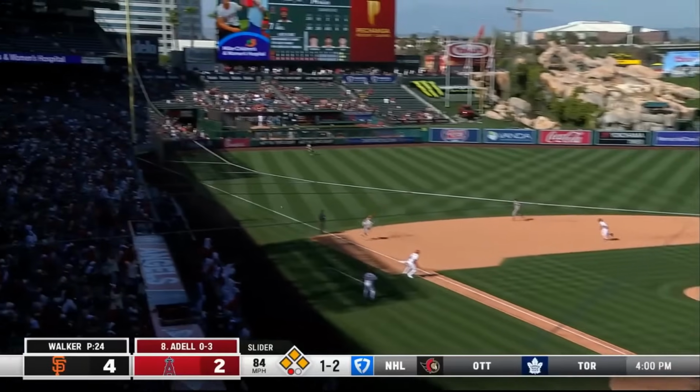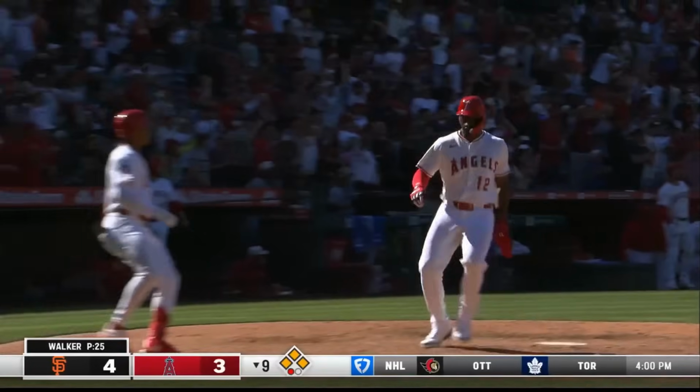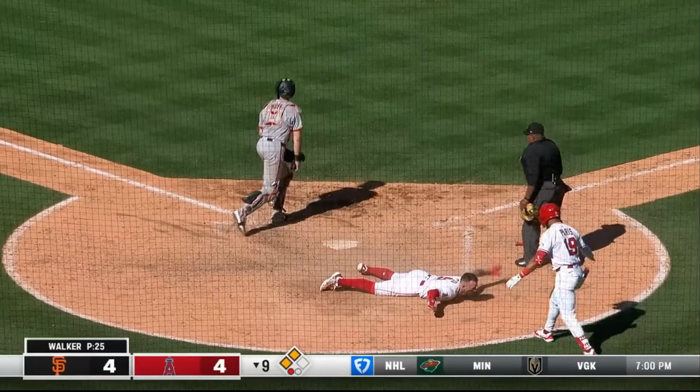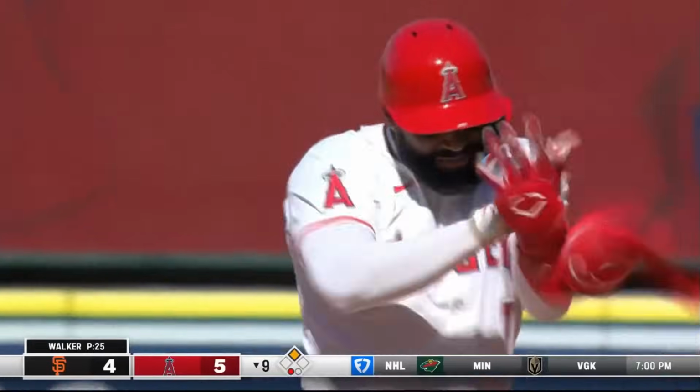And Adell lines it. It's fair down the left field line. Soler scores. Newman scores. Here comes Neto. The winning run on the way. The relay. He is safe. A giant comeback. And the Angels win it 5-4.